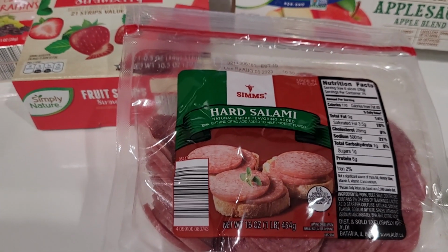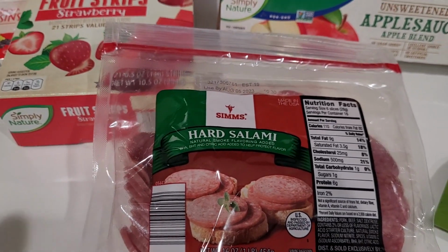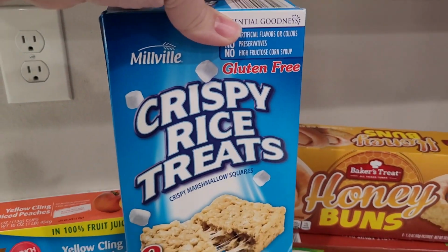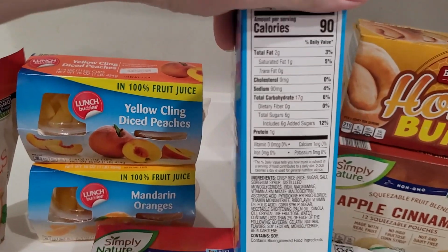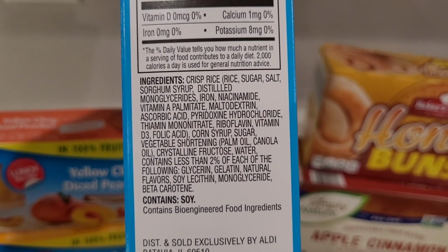Also, this is something that I would bring on longer plane trips. I know salami smells, but you've got to do what you've got to do. And it's something that works for my kiddo. These Rice Krispie treats, if you notice, they are gluten-free. They do not contain milk or eggs, because the normal ones that you can find at the store, the Rice Krispie treat brand, do contain milk.